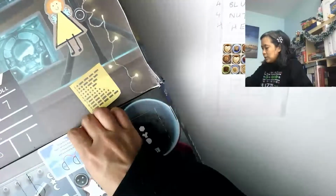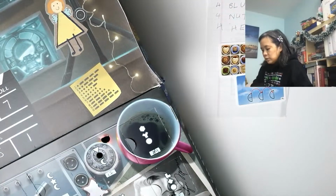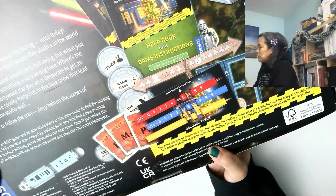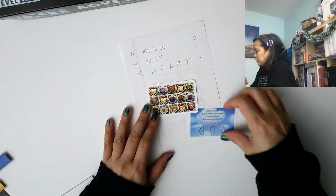Again, as always, let's check the box to make sure we're not missing anything obvious. There's a big chocolate here. There's something taken out of him, but not the type of chocolates we're looking at. Looking at this, don't see anything. They don't hide it that securely, I think. All right, so this is what we got, blue nut heart. We discovered what was eaten by the man.